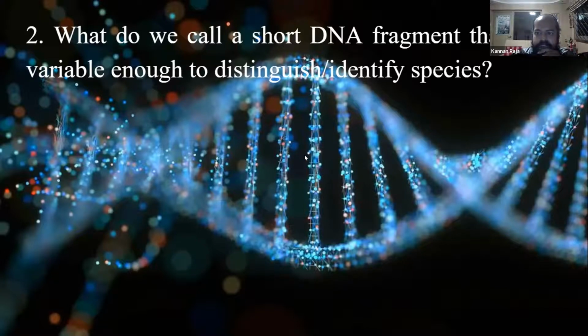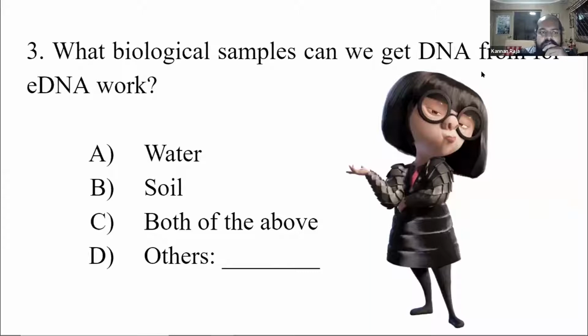All right, and moving on to question 3. What biological samples can we get DNA from for eDNA work?